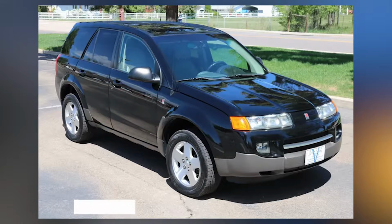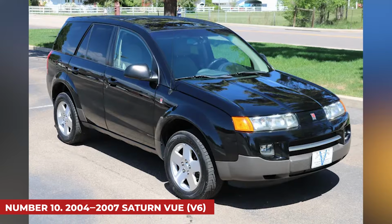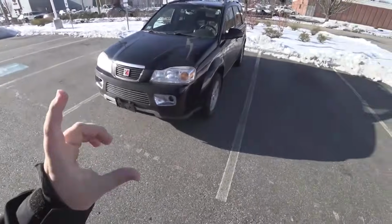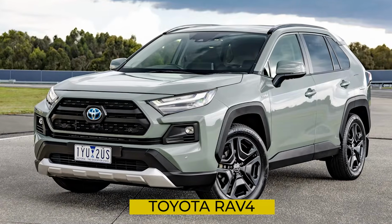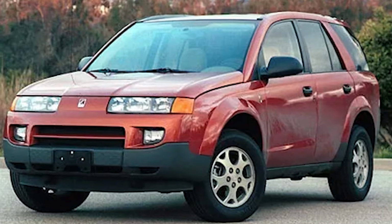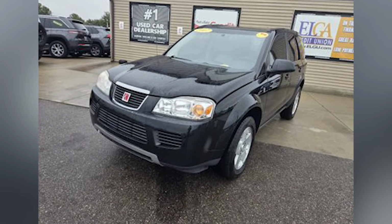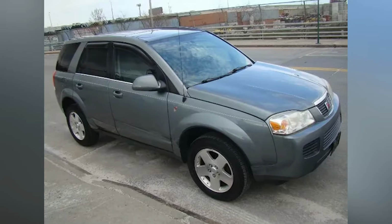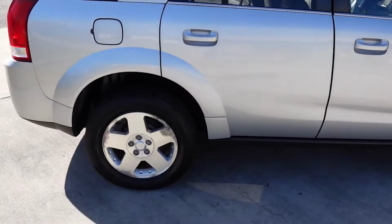Let's begin. Number 10. 2004 to 2007 Saturn Vue V6. The Saturn Vue was GM's attempt to enter the compact SUV market against rivals like the Honda CR-V and Toyota RAV4. With its quirky styling and plastic body panels, it stood out visually, but the problems lurking inside made it a buyer's trap. On the outside, the Vue had an upright stance with Saturn's distinct grille and chunky wheel arches. It looked tough, but didn't back it up mechanically.